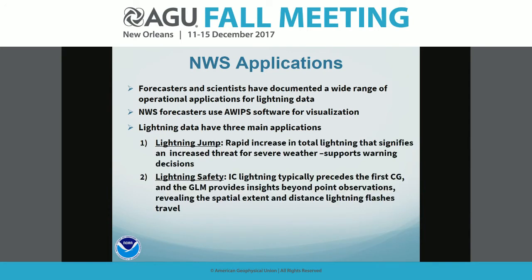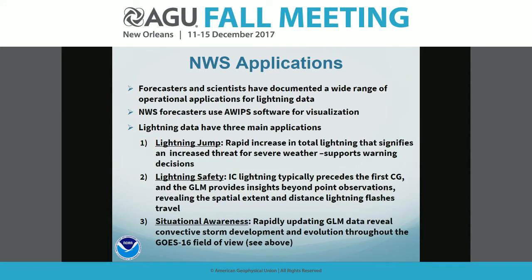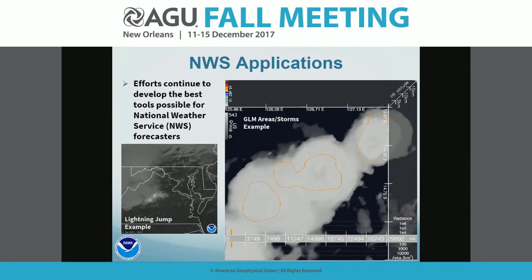So when we talk about the NWS applications, one really important thing to note is they work in the AWIPS software, and so anything we do has to make it into AWIPS for a forecaster to be able to use it, and so that's a challenge for the community. I've already mentioned some of these: the idea of lightning jumps, lightning safety, the idea that the GLM provides more than just point observations, and then situational awareness. Throughout the GOES field of view, we now have an ability to monitor this rapidly evolving convection. And efforts really continue to develop the best tools for the forecasters.